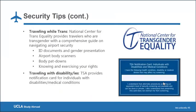Some other tips, some other quick notes. If you are traveling while transgender, the National Center for Transgender Equality does provide travelers with a guide on how to navigate airport security. Additionally, if you have a disability, TSA provides notification cards for you to show the TSA agents of your medical condition or your disability. Once again, I will include this travel guide in that PDF resource that I will be sending you with this recording, but just some quick notes.